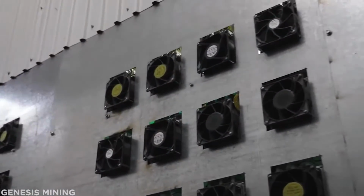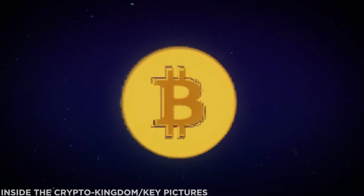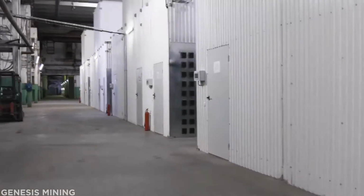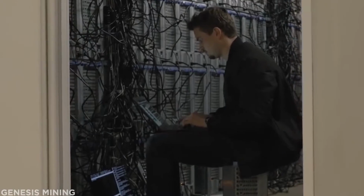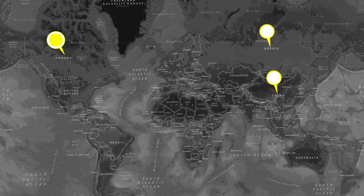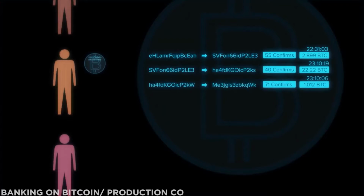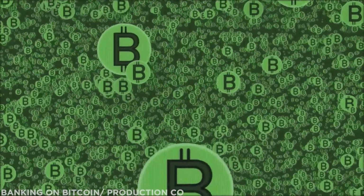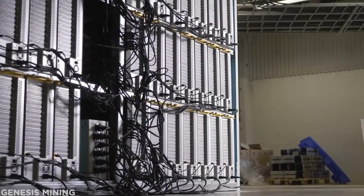And they're always running, working hard to crack the next code and acquire the next precious cryptocurrency bounty ahead of competition all over the world. Its rivals are everywhere, literally wherever there's an internet connection, but most notably in places like Russia, China, Canada, Venezuela, and the United States. Every 10 minutes, roughly, a prize of 6.25 Bitcoins is released and someone, somewhere will get lucky. The more computer power you have on your side, naturally, the luckier you're likely to get.